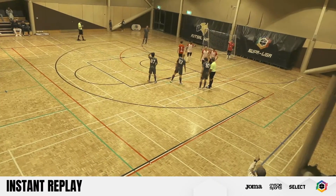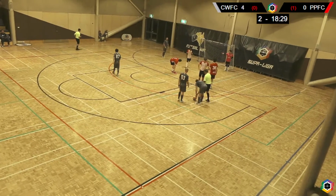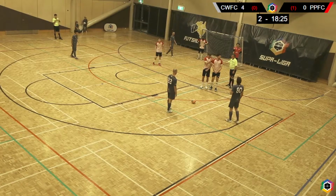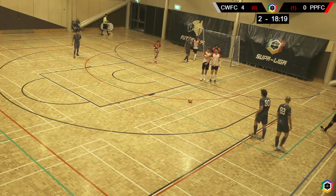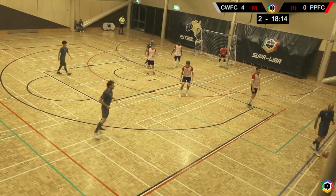Set play opportunity for the Cockburn Wolves. Savanovic and Vlasic standing over this one. Birtle does look pretty free. Savanovic shoots and Tran with a good save.